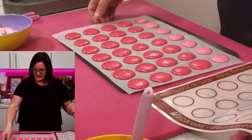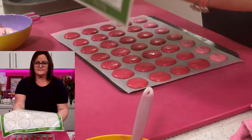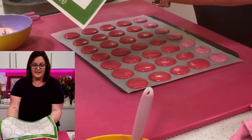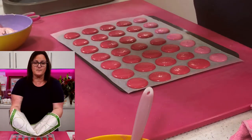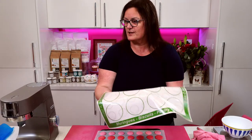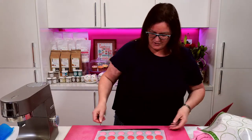So we're now on the tray. This macaron mat, look at that, two sides. You've got the really big ones, which are great if you want to do the big meringues. And we're going to do big meringues next week. You know those big meringue puffs that you get? You do two big ones and put them together with cream in the middle. And we'll get Karen to do that stuff that she made the other day. What was it called? It's called pastry cream.